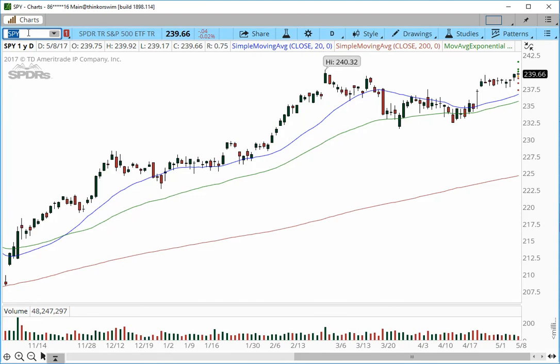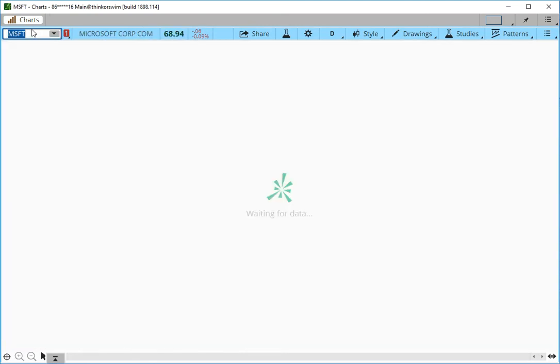Now, I do have a list of stocks that are ready for this week, and for the first time in a very long period of time, I do see a lot of potential shorts on our radar. So I'm going to start with the first stock, which is Microsoft.